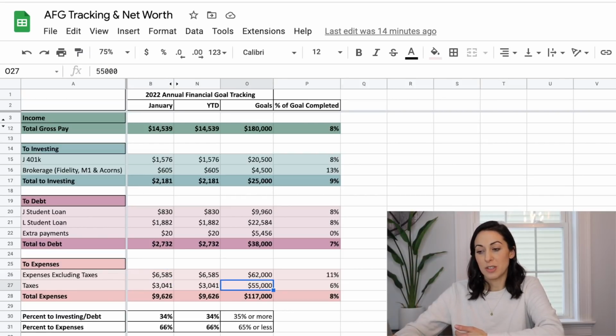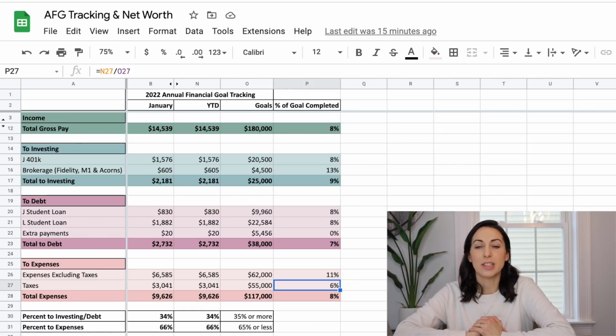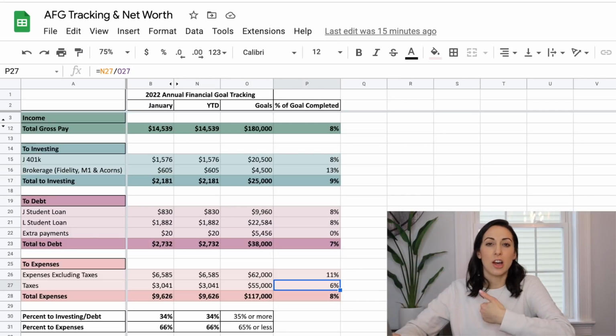Our goals are $62,000 for expenses and $55,000 for taxes. So I think I may have underestimated how much our expenses are going to be and overestimated our taxes. Also, we adjusted some of our tax withholdings, and when we do our taxes this year, I need to talk to the accountant and see if the withholdings are right based on our new income level. Things have changed a lot income-wise from last year to this year, with me having my own business versus working for an employer and getting W-2 income. So we'll have to be a little bit flexible with that.